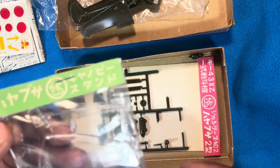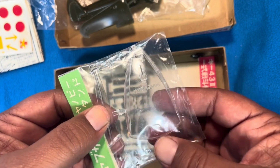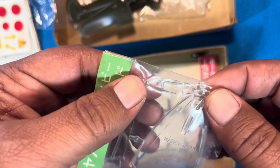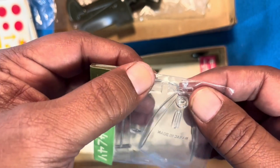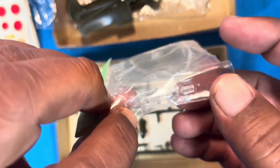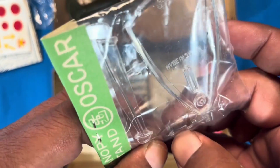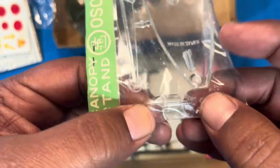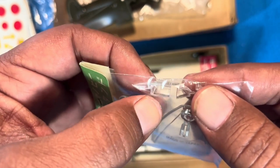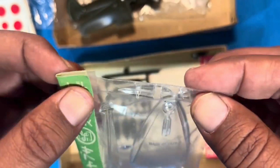And then we have our clear parts. I'm not going to pull this out. I'm going to leave this as it is. But there's our stand, the LS badge on there, made in Japan. And then there's our canopy, extremely thick. I don't know how well you can see that, but it's a very thick canopy. And it does have panel lining, which feels like it's internal. And then we've got that post right there. And so that kind of detracts from the canopy. But it was an operating canopy, though.